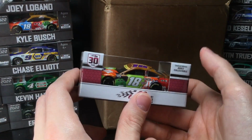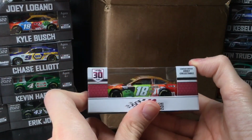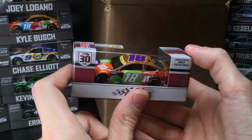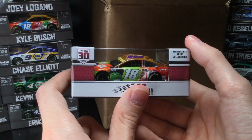Who knows? I think we're going to get a few more. I could be mistaken on that, but it is one of the last ever Gen 6 diecasts to ever be made. Let that sink in, guys. We are definitely in the new era. Yeah, if you're a Kyle Busch fan, make sure to pick this one up, guys.